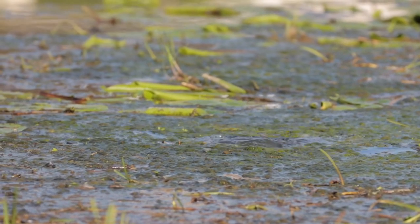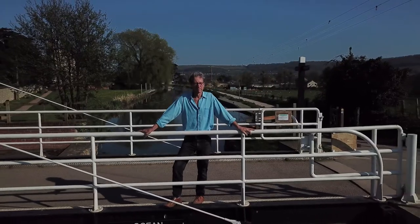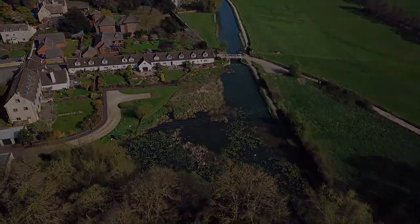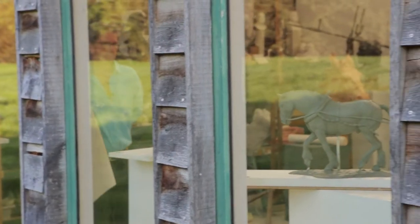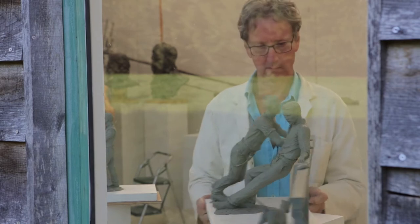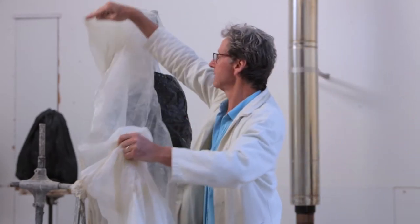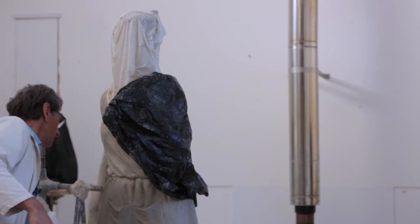On my very doorstep, I have a canal basin for turning narrowboats. It is a maquette of the site in London. Everything is here for me to start making the sculpture. Now you may ask why I'm unwrapping this, but clay, which is water-based, easily dries out. So it's got to be well wrapped up in polythene.